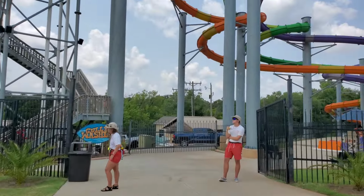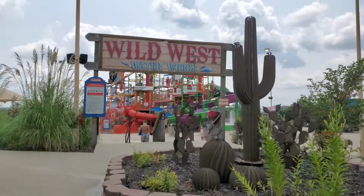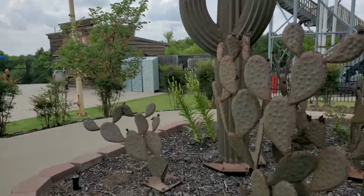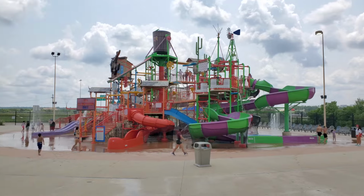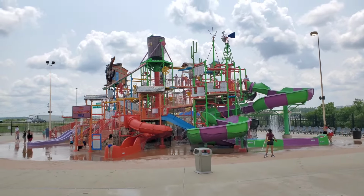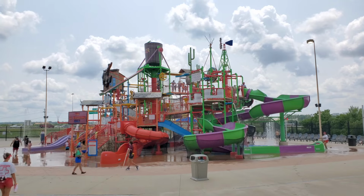The Gully Washer is gonna be open. By the way, if you've never done these slides, they are super fast, super fun. But Wild West Waterworks and all their fake cactus, or cacti, I guess they're cacti. We're open! That's exciting. Now, logistically, it doesn't make sense because I think they're only open for like a few more weeks. So why they opened here at the end of July, I have no idea, but really excited to see this open.